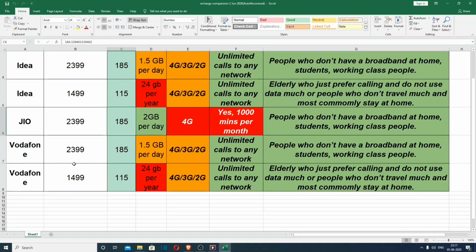And in Vodafone, it is just similar to Idea and Airtel. Here also there is a restriction that the network keeps changing to 3G or 2G wherever 4G is not available. Vodafone also has a 1499 recharge, and you spend 115 rupees per month with the same 24 GB per year limit. And also you get unlimited calls to any network.